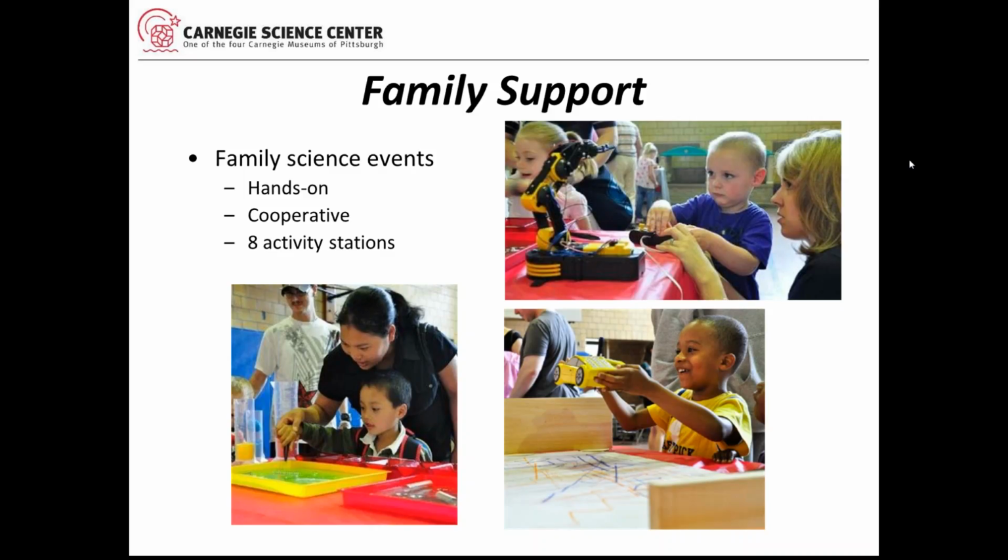And we've also found that this really takes a lot of pressure off of your volunteers, because we tell them up front, we do not expect you to be encyclopedias of scientific knowledge. We don't expect you to know everything about a robot and how it works, but we do expect you to engage with the families and talk to the students and explore with them and help them through this activity.